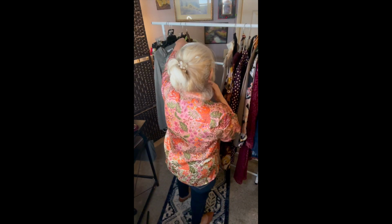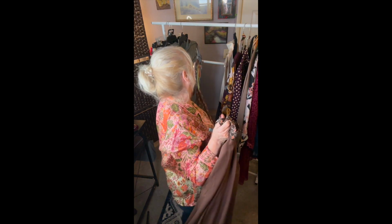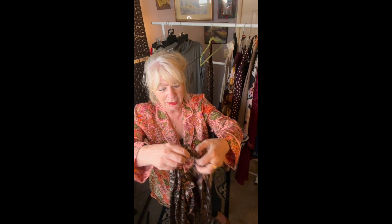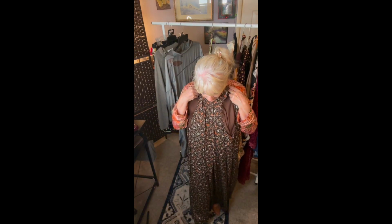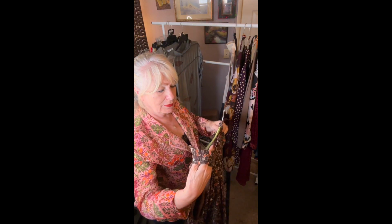And another one that I love is, of course, I love all the autumn color. And this is another silk dress. I love silk. And this is my chocolate brown dress. It is a very large and loose dress that I wear. I can wear it to the movies, the theater, anywhere that is nice and fancy. I really love this. It's very nice and flowing with the belt.